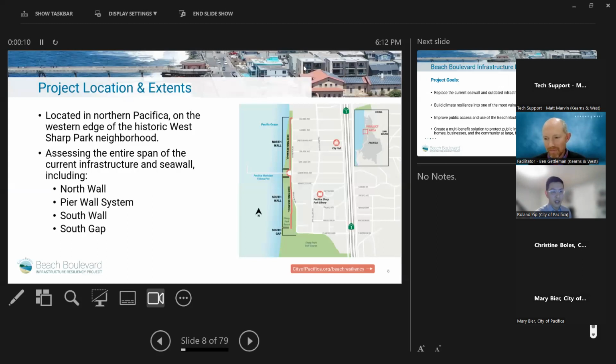The project is located in northern Pacifica on the western edge of the historic West Sharp Park neighborhood. The project seawall is separated into 4 segments. There's the north wall, located from Paloma to Santa Rosa. This portion is in the worst condition and has had several failures in the past couple of years.